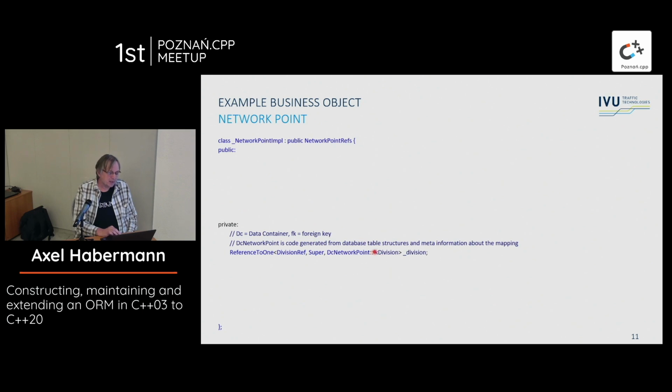And we have, this is interesting, something here. It's a DC network point FK division. And the comment gives a bit of explanation. The DC is a shorthand for data container. You remember this is the level directly above the database, where the database rows are just put into C++ structures or classes. The FK is an abbreviation for foreign key. And the DC network point is code generated from database table structures and meta information about the mapping.